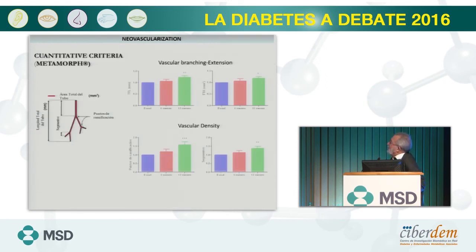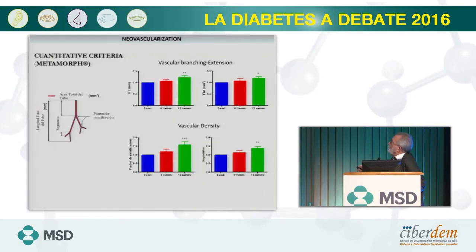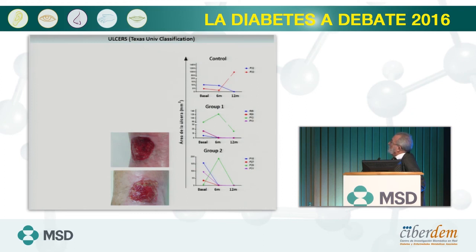Obviously the criteria, the quantity, all the, well, I put two of these criteria: vascular density or branching extension. There is a long list of criteria, but you could see visually that this blind system to analyze also shows the increase in the density or the increase in the branching, etc. And basically, the increase was at 35%.